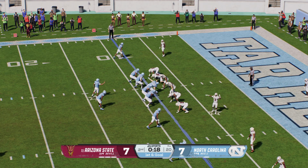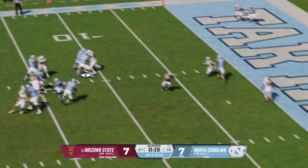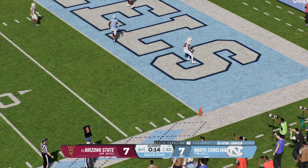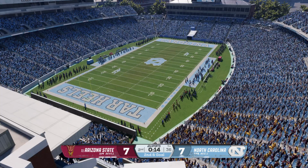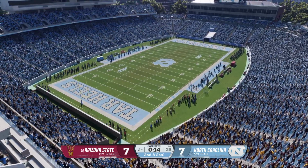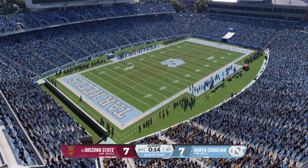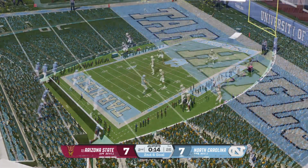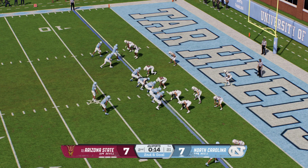And the Tar Heels will try to punch it in on 1st and goal. He's got it on the move. And not much doing there as that defense runs him out of bounds. The offense trying to throw it there quickly down close to the goal line. Nice job by the defense tackling the catch. Running out of time here in the first half. They're going to have to be efficient to put some points on the board before the break.